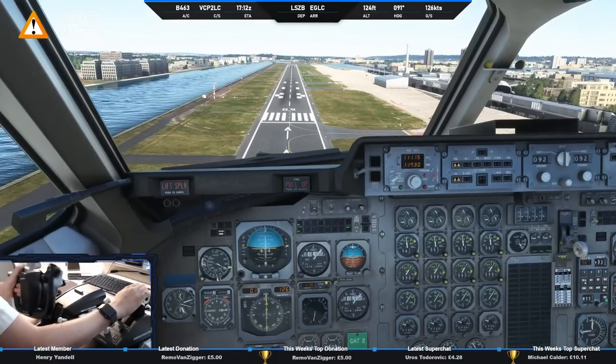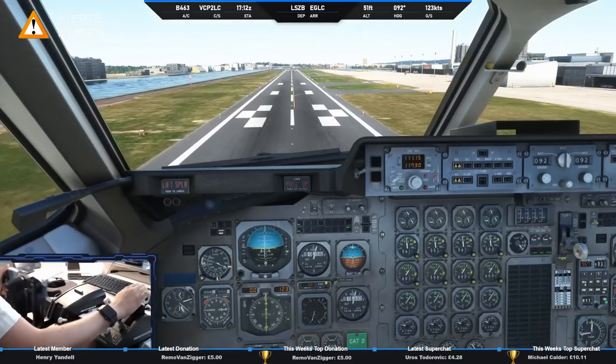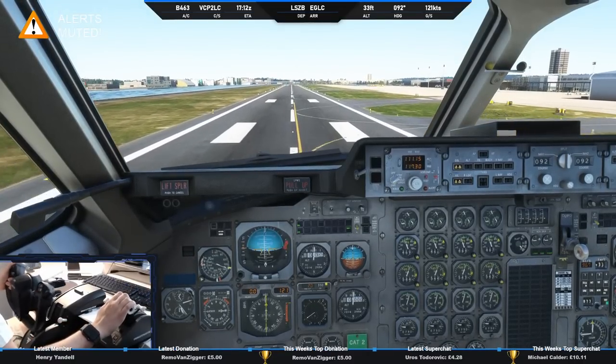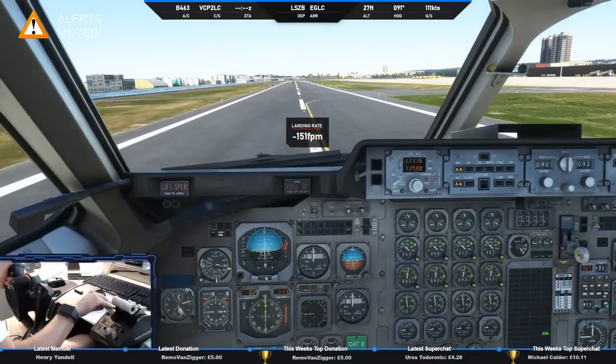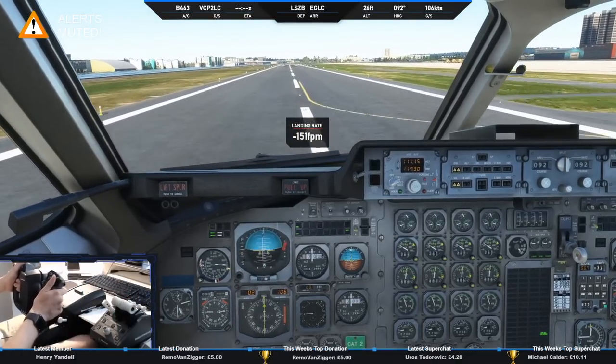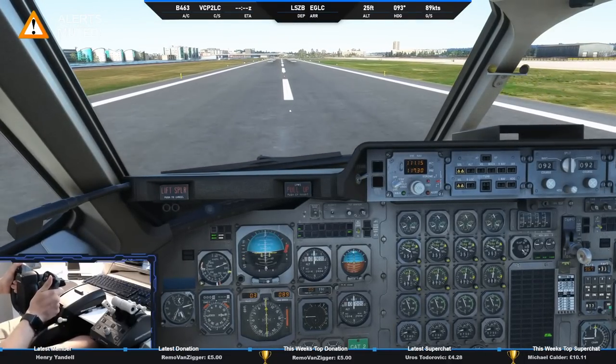Flare about 50 feet. 50, 40, 30. Check, 20, 10. That looks good. Speed brakes up. And yeah, green spoilers. Spoilers are out, manual braking. Brake pressure set. That was good! I think that was a nice one!